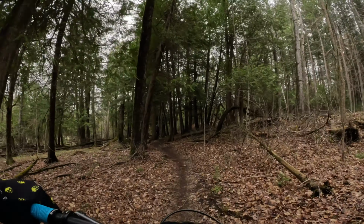I guess if you had the money, you could go for a titanium hardtail too. That would be a nice compliant ride. Expensive though. But yeah, I'm happy with steel. I would definitely take steel over aluminum. Good steel. Nice chromoly steel.